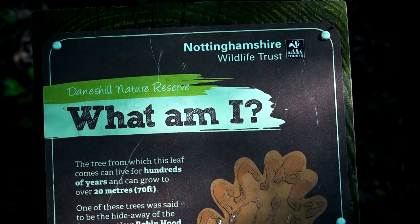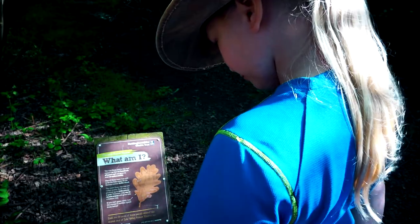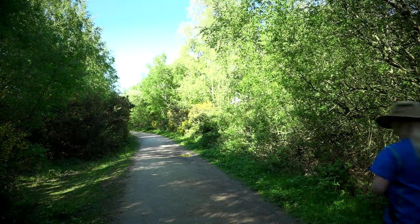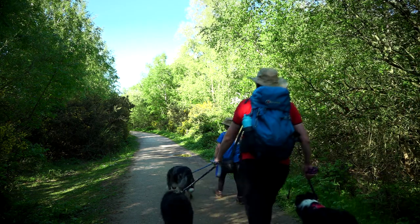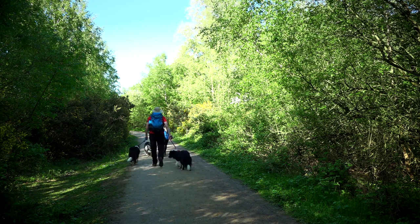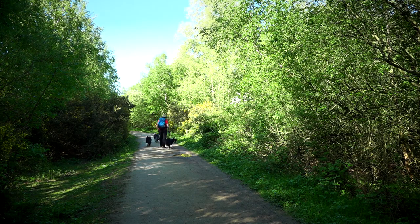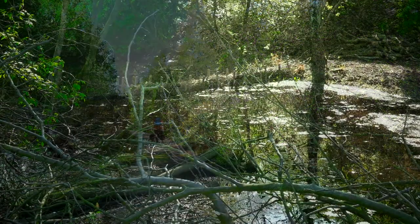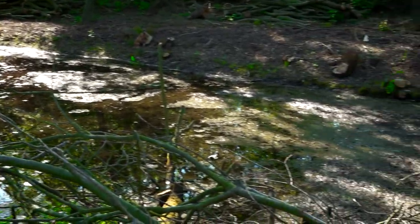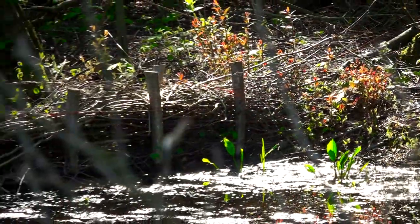There are many of these information boards dotted around the lakes, which are perfect for children to discover. Around the east side of the South Lake is a large area of wetlands. Home to a range of wildlife.